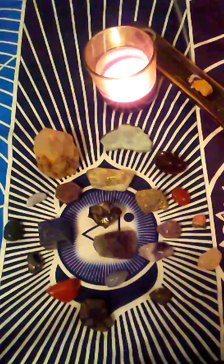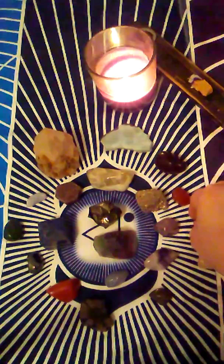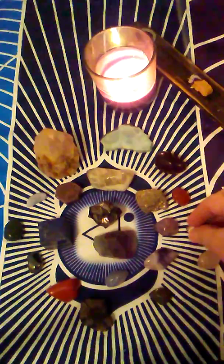And so for respiratory, again, amethyst is good for respiratory. Rhodochrosite. Candle quartz. Lapis. This one's a cube.